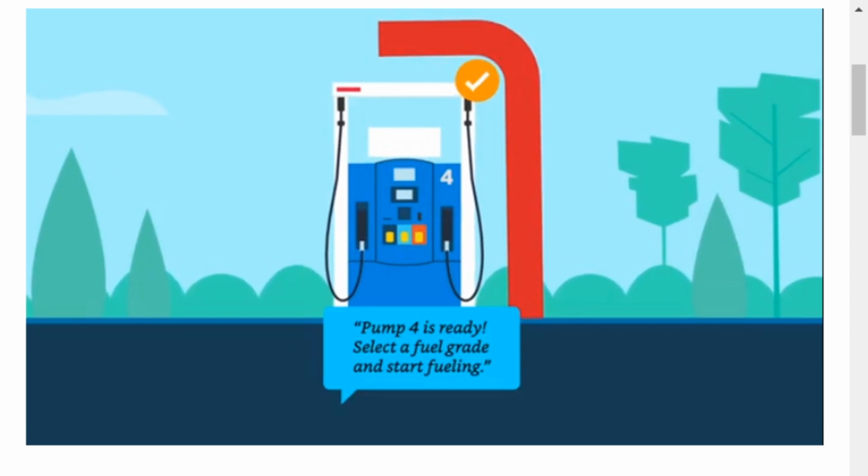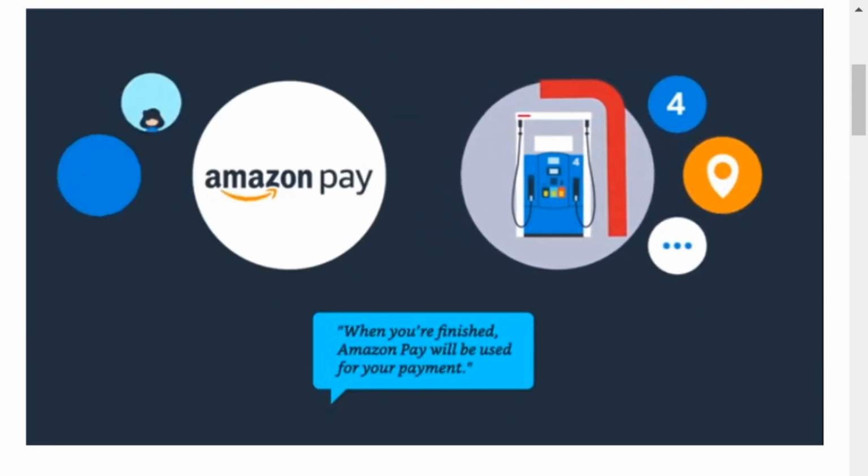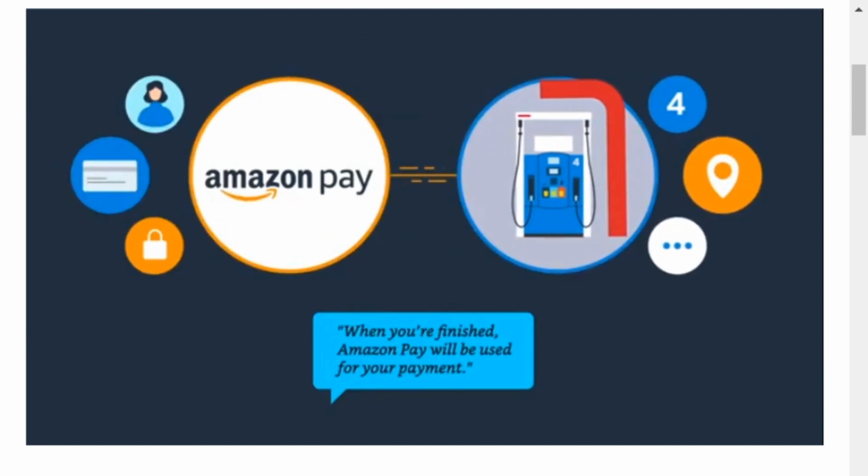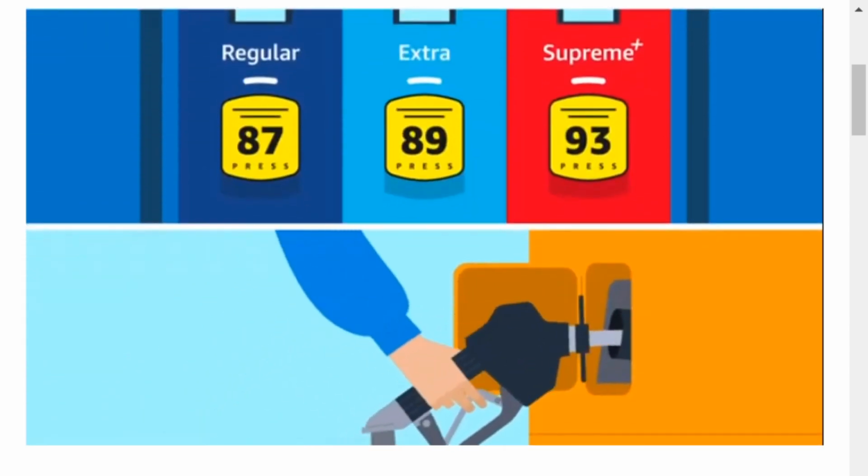So then you have to get out of your car. You still have to select the fuel grade and you still have to fuel your car. What is the point? This doesn't save you any time. I guess it gets even colder than Buffalo in South Dakota. Okay, so maybe they'll want it there.